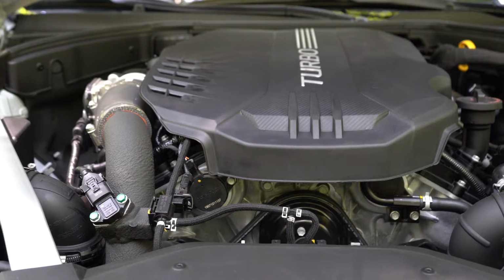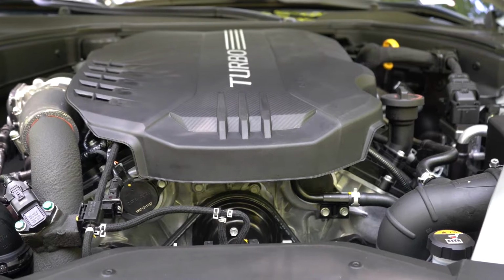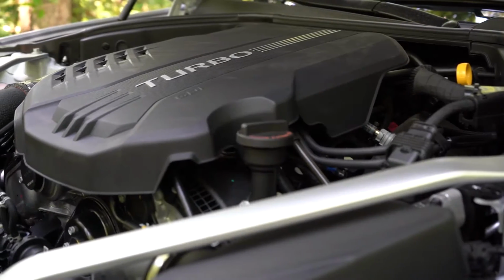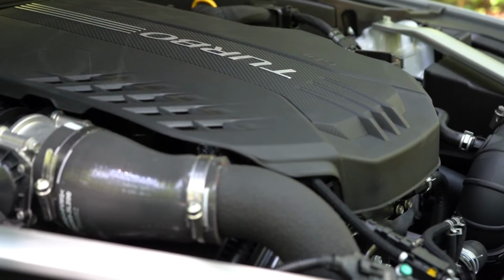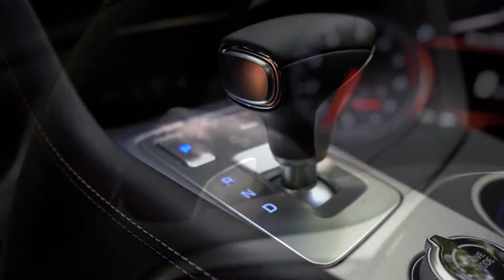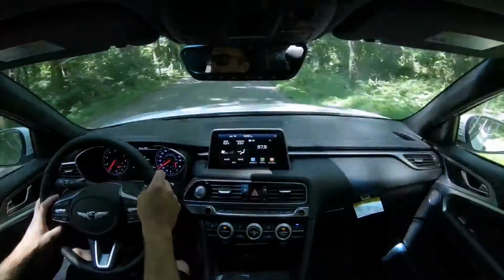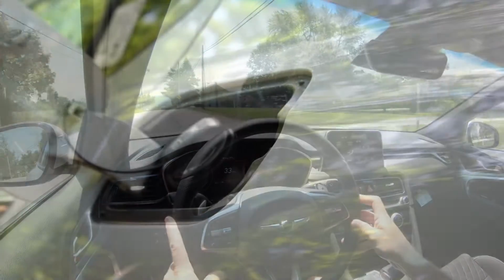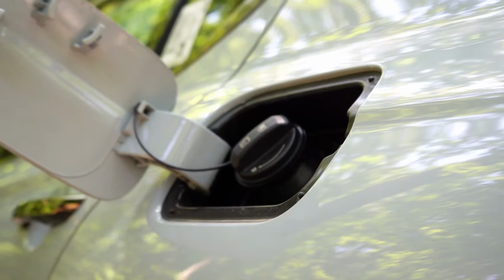The other engine configuration, the one we have today, is powered by that 3.3-liter twin turbo V6: 365 horsepower at 6,000 RPM and 376 pound-feet of torque, available at 1,300 RPM. Power is once again sent to the rear wheels or all wheels through an 8-speed automatic with paddle shifters. We will be testing those paddle shifters out in a little bit. 0 to 60 time on the 3.3-liter twin turbo is 4.5 seconds. That is remarkable, absolutely amazing. We're going to do that acceleration test in a little bit as well. MPG numbers for that engine configuration are 17 in the city and 25 on the highway, once again taking premium unleaded fuel.